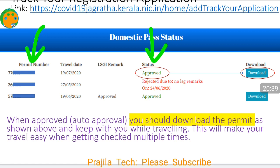If they find the temperature high, they might go with another higher level test. Otherwise they will check the validation of members, how many are there in the car. They will properly check those things, the vehicle number whether you have given it correctly, and the temperature of each person will be checked at the check post. That's the practical part of it.